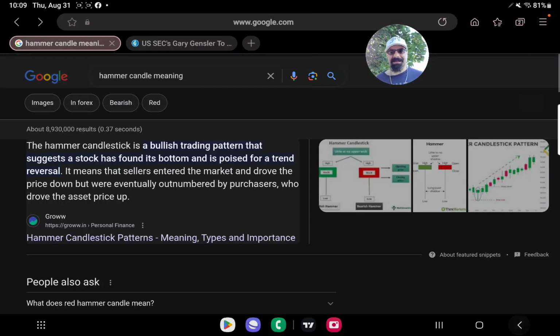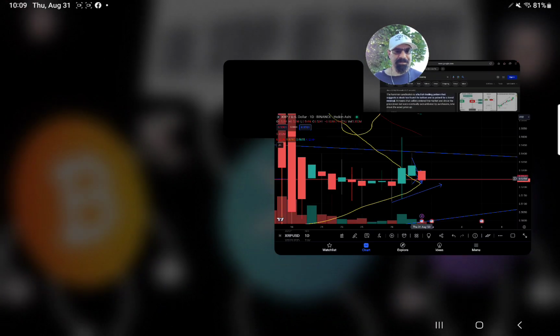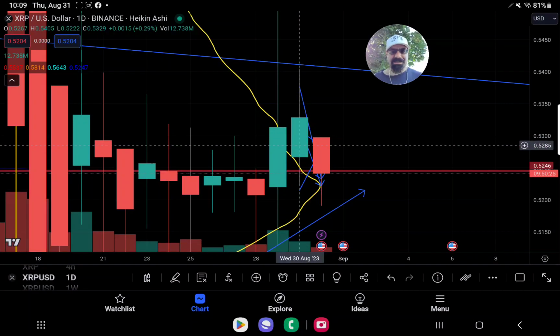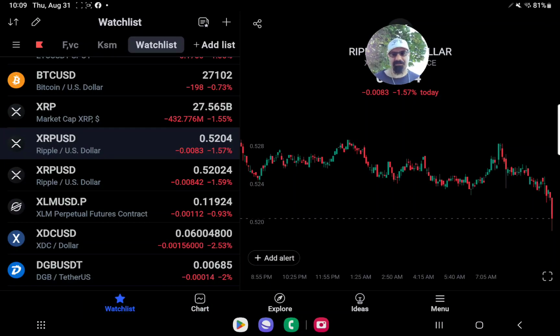So just so everybody can see, the hammer candlestick is a bullish trading pattern that suggests the stock has found its bottom and is poised for a trend reversal. It means that the sellers entered the market and drove the price down, but were eventually outnumbered by purchasers who drove the asset price up. So when we look at this, the price started down. There's no top side wick. The price started down, went to 0.5192. Now it's slowly pulled up into here. Now it's a little bit lower than that as we're trying to pull back down. But this is suggesting we have a lot more topside pressure here.